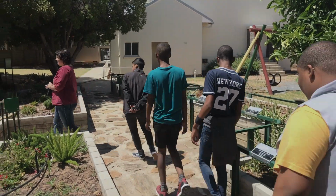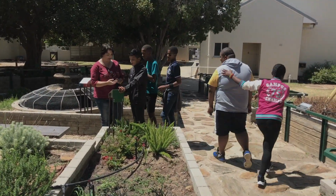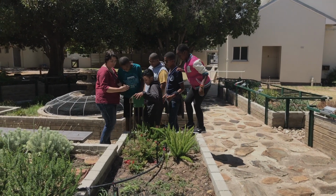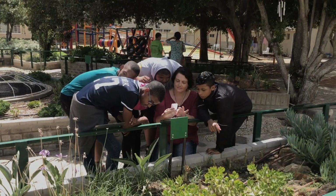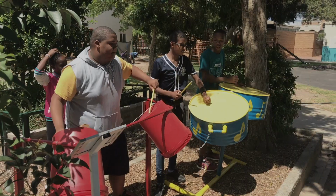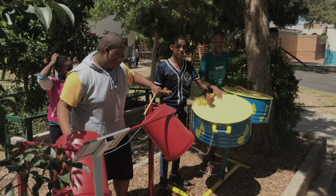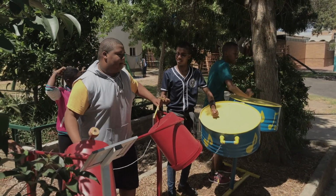The project is furthermore used for teaching purposes to expose learners to new experiences and possibilities of literature. The learners also get the opportunity to sharpen their technological skills. Apart from the literature and the interesting plants in the garden, there is also a music installation that is very popular among the learners.